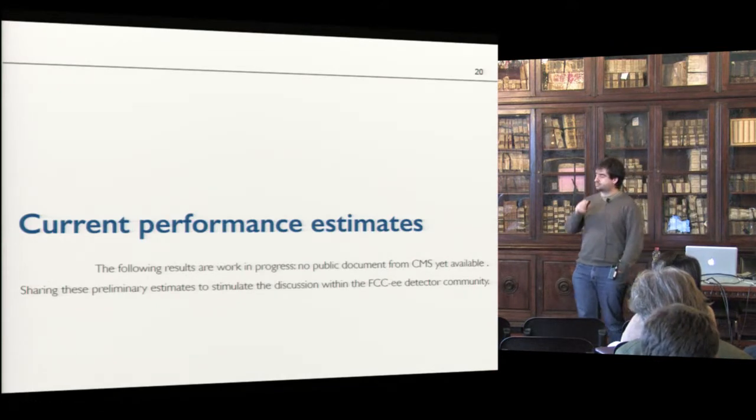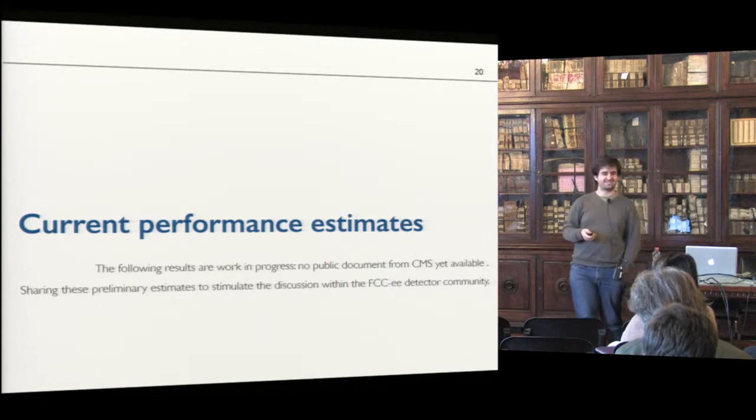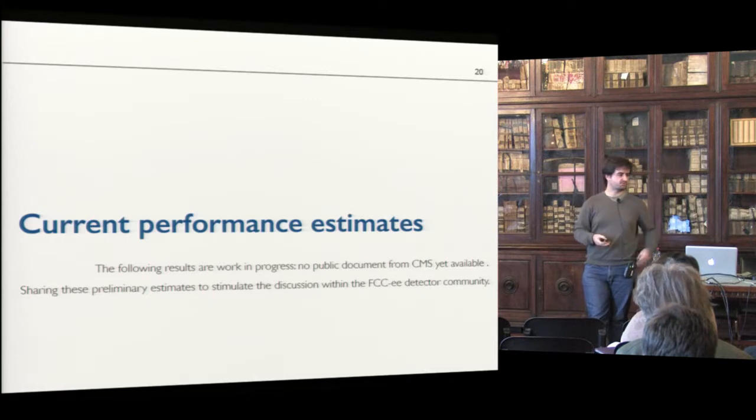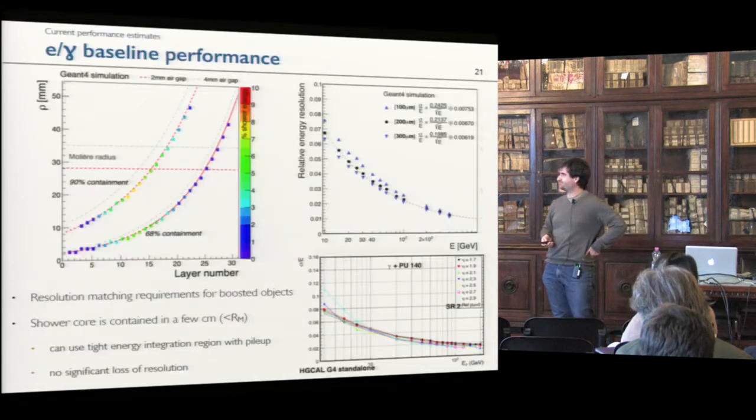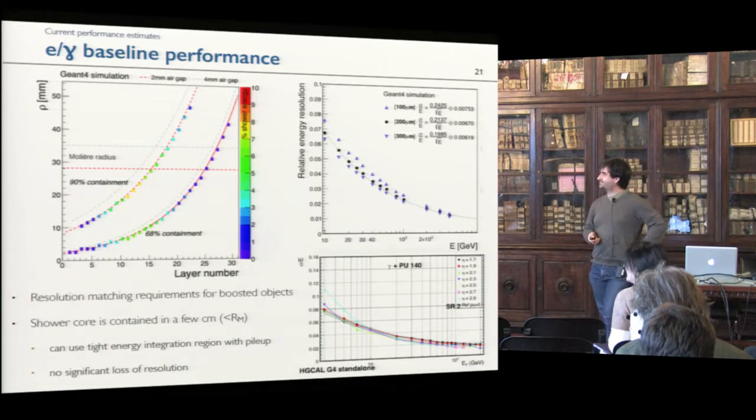So now I go to the current performance estimates. The following results are very preliminary, and they are not even approved by CMS. So I'm showing them mostly to stimulate the discussion and so that we see where we are standing. This is a summary of the E gamma baseline performance.